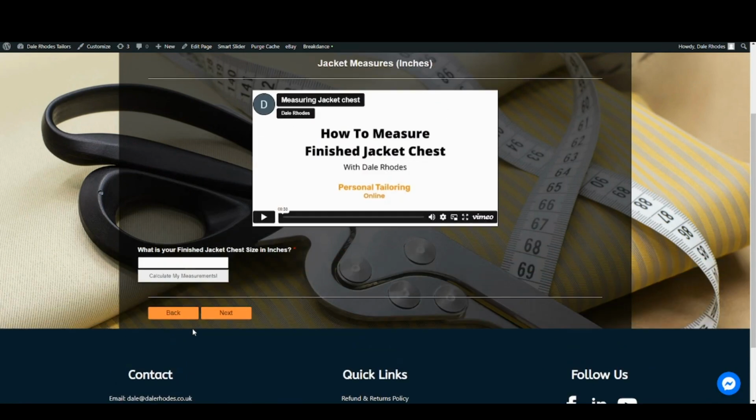And then we need to measure your jacket waist. Now, as I said in the video leading up to this, we work on finished garment measures because it's the only way to work. So let's have a look how we're going to take our finished garment measurement.